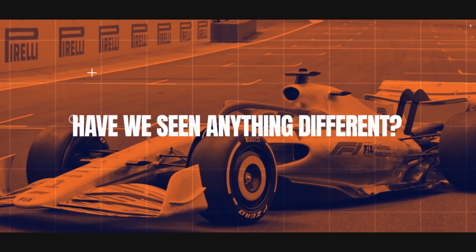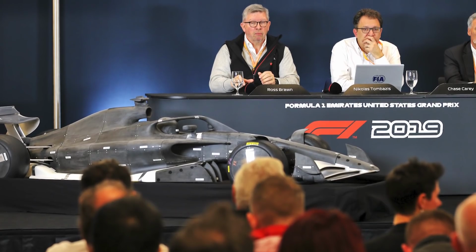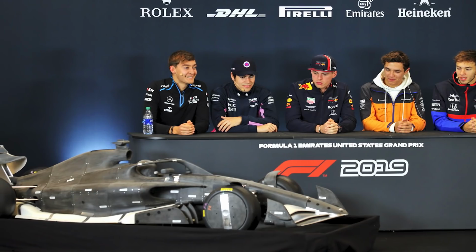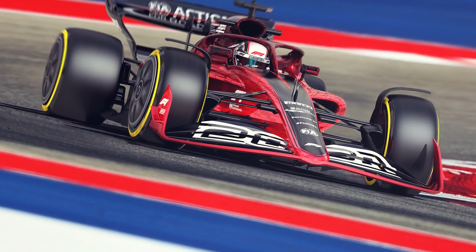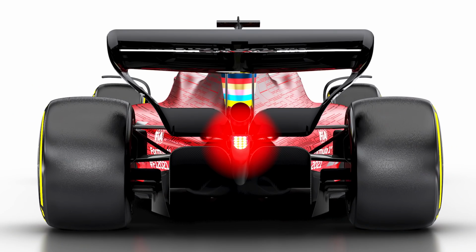As we mentioned before, the new car rules were first publicly presented in late 2019, when the regulations were meant to come into force in 2021. So if you're feeling a sense of deja vu, you're not alone. This might well feel like something you've seen before, you just haven't seen a full-size real-life version of it.